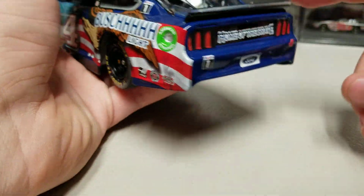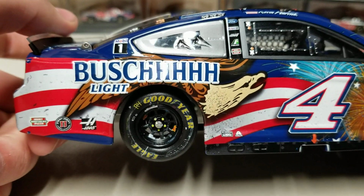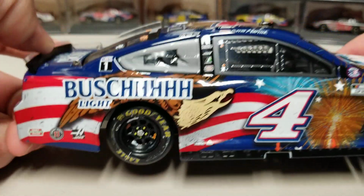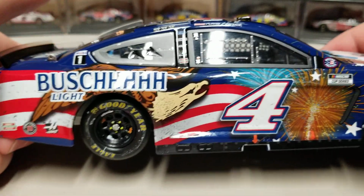So that's in there. Going to the right side, you can see the tire markings on the actual tire, like tire chalk, and then a little bit of rubber buildup here. But overall, it's fairly clean. It is an Indianapolis win. They don't generally get too dirty or too beat up. You can see a few markings over there.